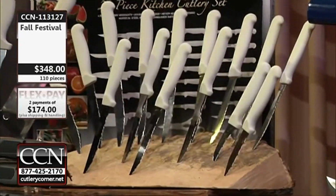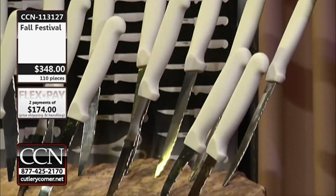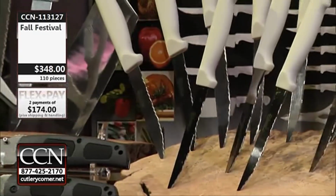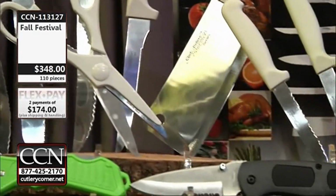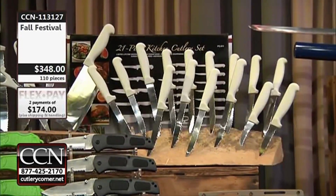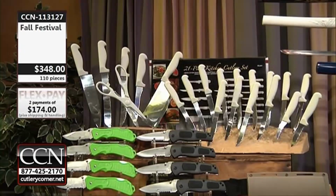But you will get the chef knives, you will get the steak knives. There's also some kitchen shears in there, a butcher knife, there's a bread knife, a slicing knife, the big chef knife, the cleaver. It's all in there. That one set is valued at $89.95. So it comes in a box too, which is really nice. And you can give that as a gift or resell it.